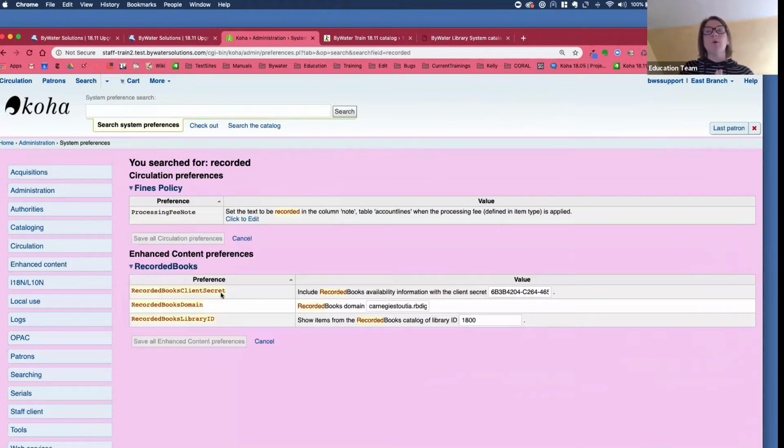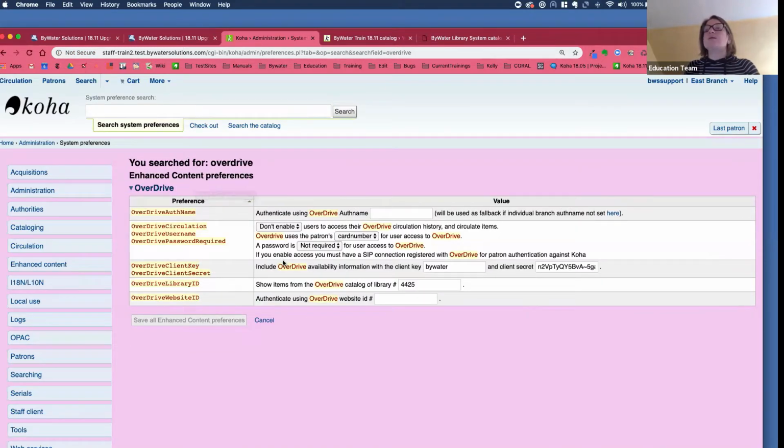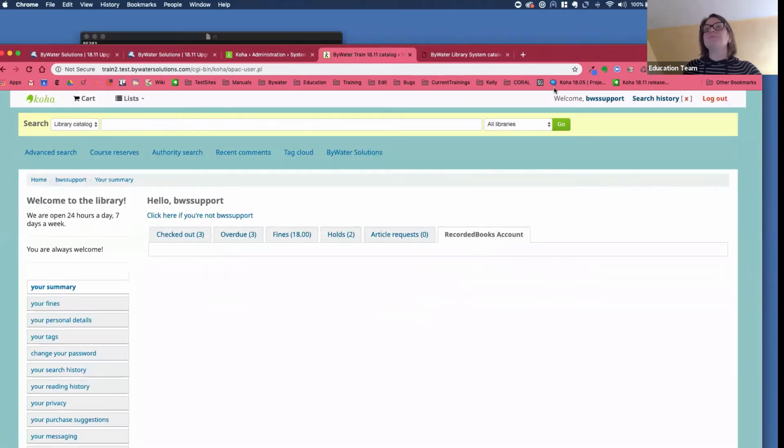So you would need to get your recorded books client secret, your recorded books domain and your recorded books library ID. That is something you would need to get from your vendor about your library's account. Same with Overdrive. Overdrive always had system preferences set up, so we have just two new ones. You would need to get the Overdrive website ID and the auth name. And also this center one, first you'd have to enable them to be able to log in into Overdrive from their Koha system. All these are talked about in those blog posts, and we're happy to show and help you. Okay, great.